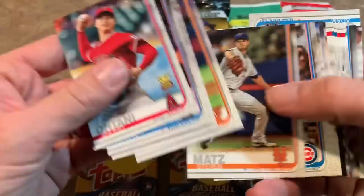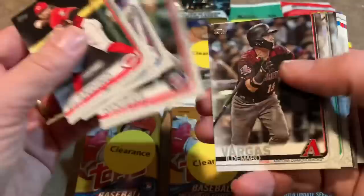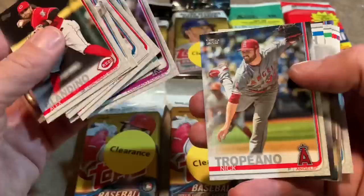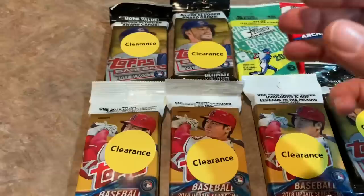But maybe we're saving all of our big rookies for the 2018 Topps Update, which I was super excited to find. That made the whole trip worth it, finding a couple of those. I wish there would have been a whole box filled with them, but there wasn't. But I'll take three. We'll be opening those up soon. And this hanger box also was very disappointing. So no good rookies from Topps Series 2 whatsoever.